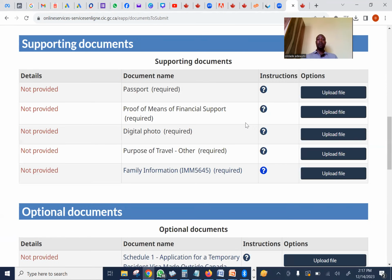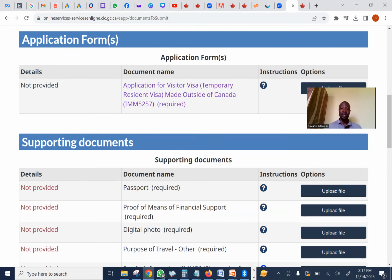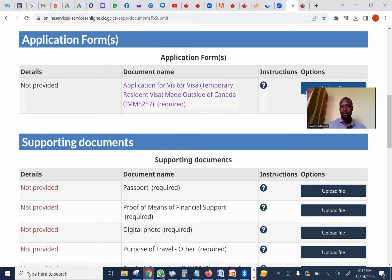And also make sure that all the files you'll be uploading are in PDF, Adobe, or JPEG format, okay? And they are of maximum size of 4 MB. If any of it is above 4 MB, then it will not be accepted. Okay, so let's go and fill the IMM form that we downloaded before now.